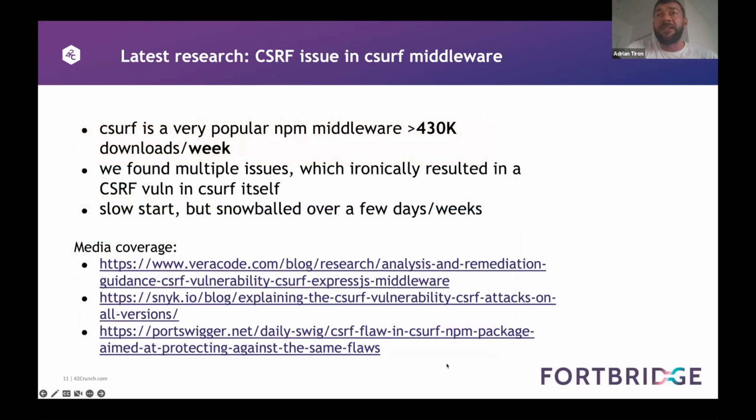It had a slow start, but then it snowballed over a couple of days, maybe a few weeks, and it exceeded our expectations, because soon it received a lot of media coverage from big companies like Veracode. I think they were one of the first big companies to write about it. Then it was Nick's turn to write about it, and also PortSwigger, in the Daily Swig section. To be fair, a lot of our articles got coverage from Daily Swig, so we're one of the regulars there. That's also one of my go-tos. They do a fantastic job.